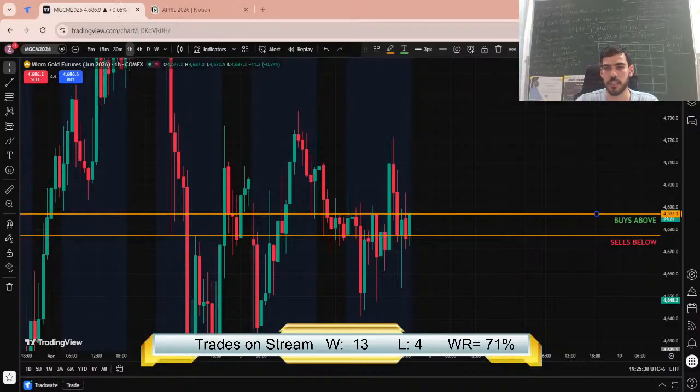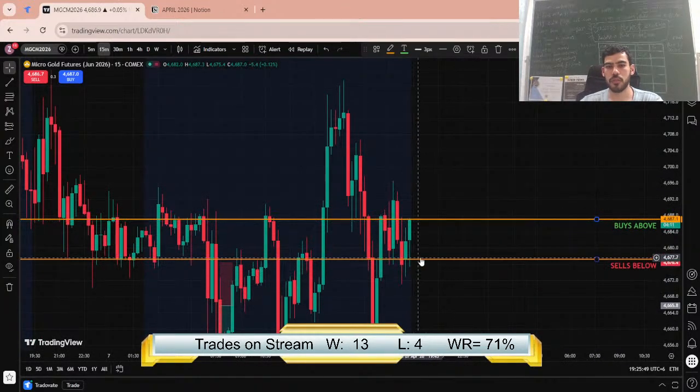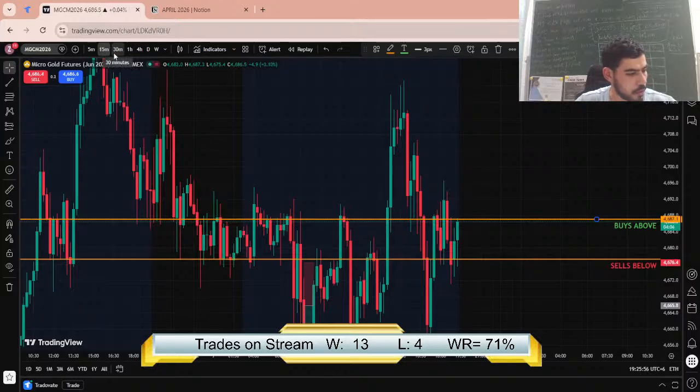What's the mistake? Yep, I just explained the mistake that I took in this trade, which is that I probably should have just waited for a 30-minute candle closure. A 30-minute candle closure would have prevented me from taking this loss. So I'm just going to write it real quick in my notebook so this doesn't happen again. Mistakes to fix.